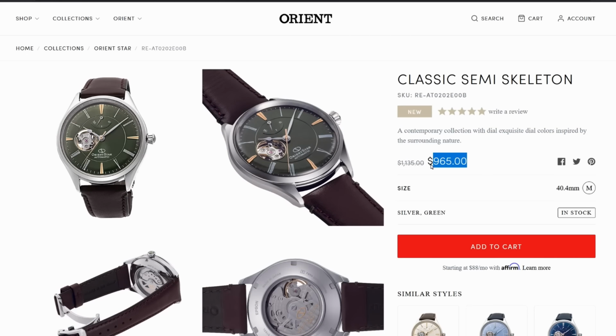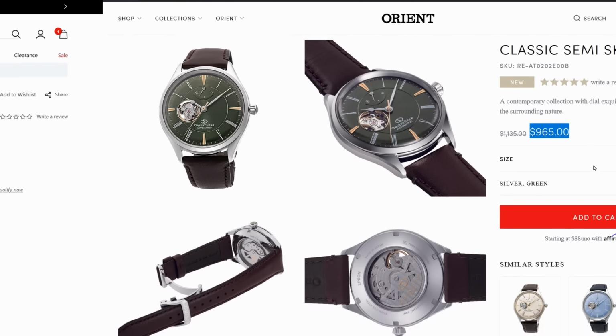It comes in at 40 millimeters diameter, and if you buy it direct from the Orient website, they're charging $965 for this right now, but again, it's available for under $350 on Jomashop, so great deal there. The only downside to this, I was a little bit surprised to see this, it comes with a mineral crystal. Normally I would expect the Orient Star line to come with sapphire crystals, so that's a bit of a bummer. Still, looks to be a pretty awesome bargain for this watch.